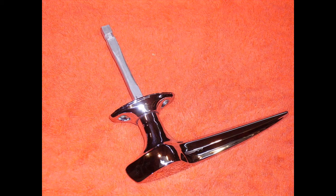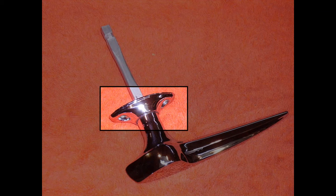But it wasn't really the entire door handle that we got to work on. It was more just this little door handle mount right there that's highlighted.